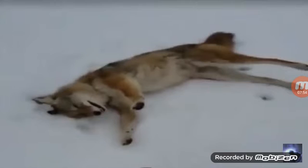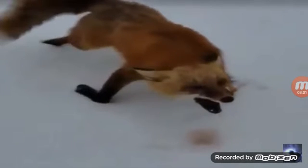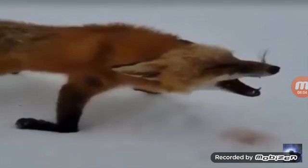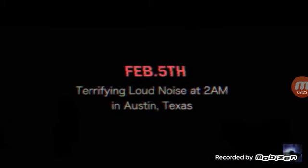And yeah, these animals froze solid. Look at this in Canada. Look at this. That fox was frozen solid. Look at that. They were in a fight. The blood is dripping onto the snow. I wonder if he's still alive, but just froze in a super state. I highly doubt it. This was a very weird noise.